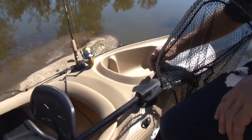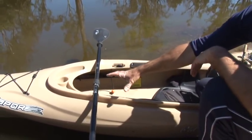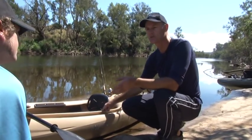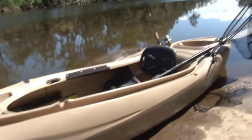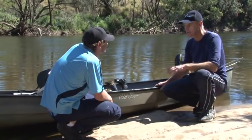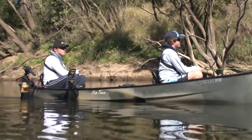The other good thing about here is we've got a paddle holder up here, which simply allows the paddle to rest on here. So when you're fishing, you're able to just put the paddle down, carry on fishing, and it just holds it nicely there. The Vapor 10 Angler.